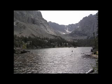Returning on the same trail is almost like being on a new trail. We have a fresh set of panoramas nearly the entire way back to the car.